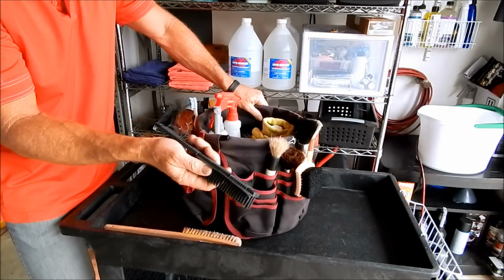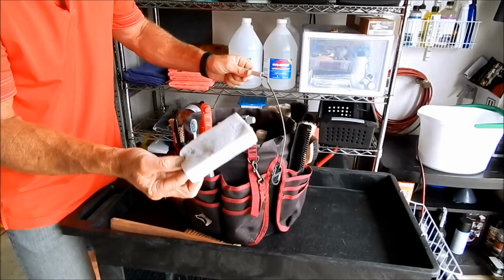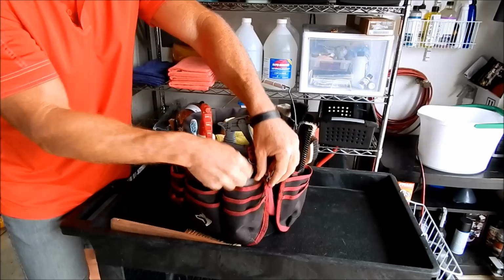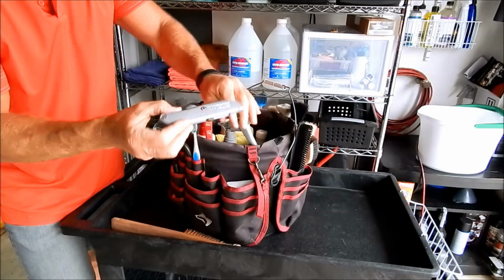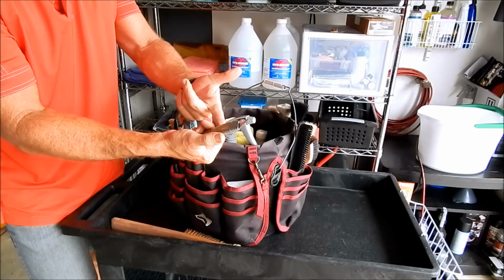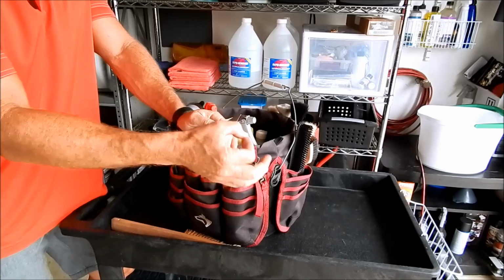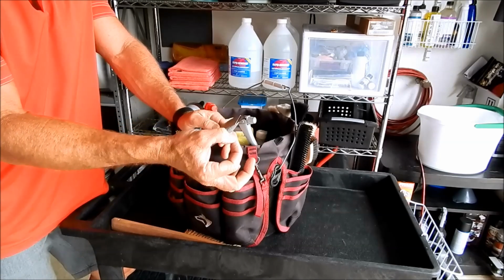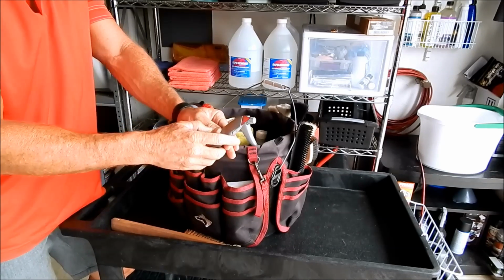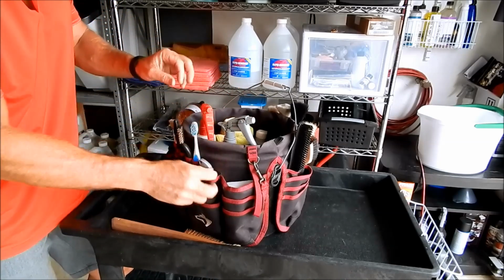Here's my pet hair removal brush. I carry my magic eraser pad right here. Once again, a separate compartment for that. I've got a razor blade. These are just the different types of tools that I carry with me regardless. For example, let's say there's a floor mat that has a loose thread that's coming out. I can simply shave it off. So I carry my razor blade there.